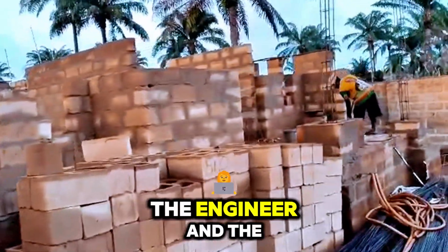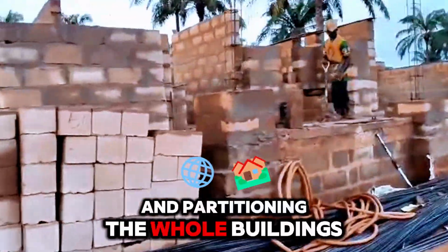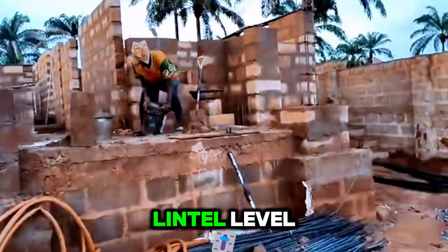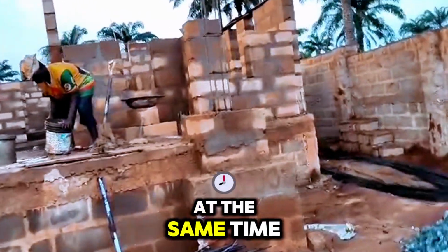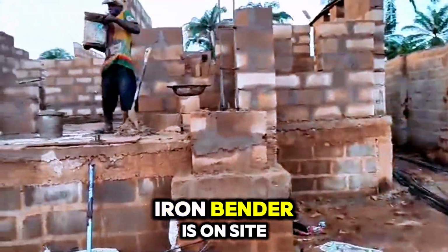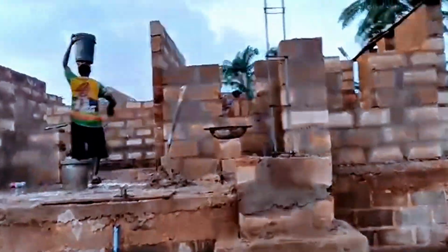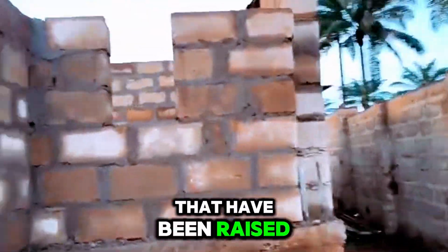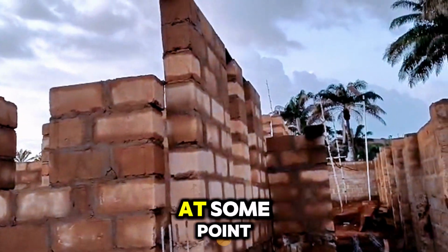Just want to talk to you about the progress we have made in our building construction work. The engineer and the team are forming the walls and partitioning the whole building. Some sections of the wall have progressed to the lintel level, and the carpenter is boarding the pillars. At the same time, the iron bender is on site as well. He's forming the pillars with the rod and boarding them, so that we'll put concrete on it at some point.